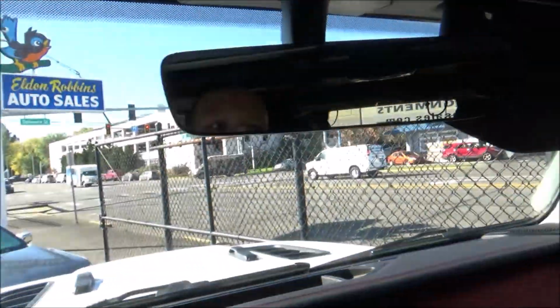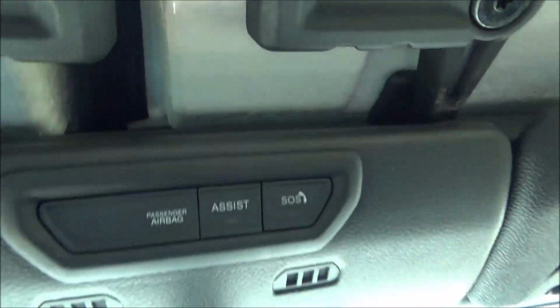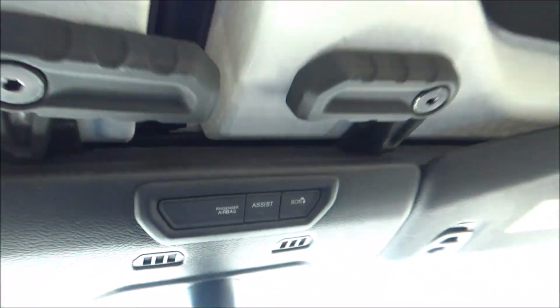Both sun visors do have vanity mirrors and lights. You also have garage home link on the driver's one, auto dimming rear view, passenger airbag indicator, your roadside assistance, and then with these levers you can remove your roof panels.